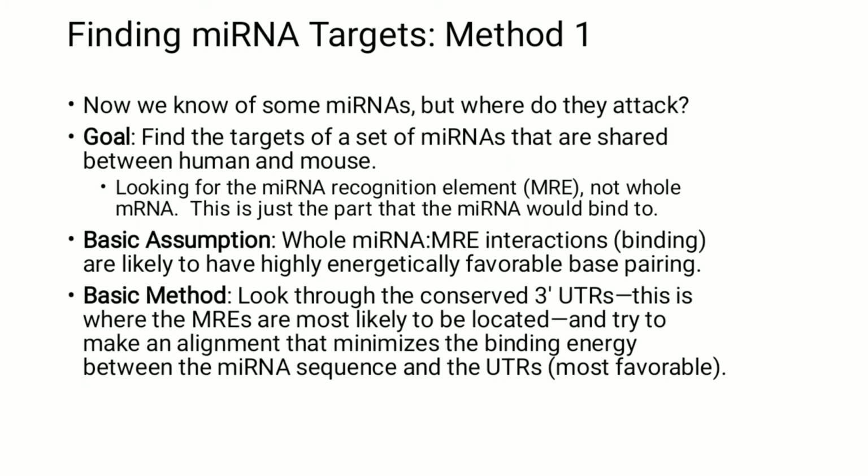Finding miRNA targets, method 1. Now we know of some miRNAs, but where do they attack? Goal: find the targets of a set of miRNAs that are shared between human and mouse. We are looking for the miRNA recognition element, MRE, not the whole mRNA. This is just the part that the miRNA would bind to.